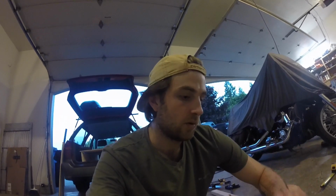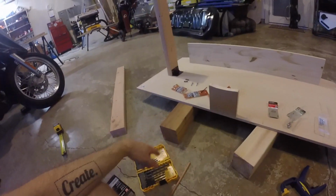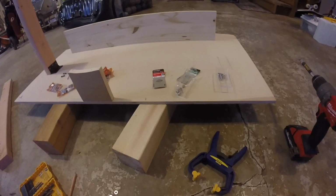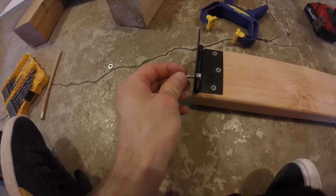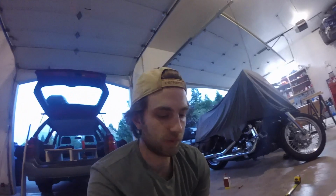If not, stay here. So we got the hinge on, like I said, so now we have both hinges mounted to the leg. So now we have to mount them to the actual platform. And this is going to be interesting because this isn't thick enough to just mount a wood screw in and be done with. So what I've done is I purchased some machine screws that I will countersink in through the top, so they'll come in through the top here, and then I'll put a washer on there too to go through the bottom to hold it in place.